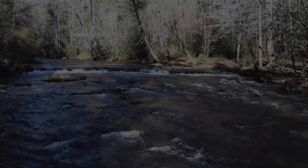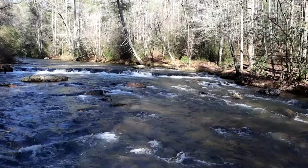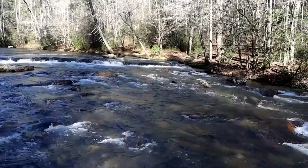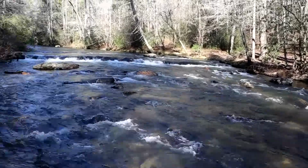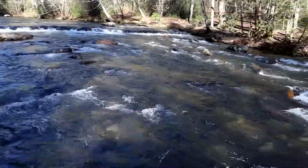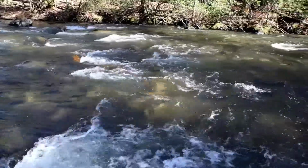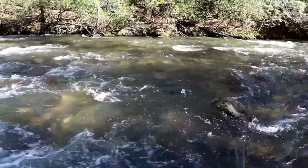But I guess we'll see what they've done. All this rain, boy, that water is sure moving. It's crazy because this whole piece of the river looks different to me. Man, it's flowing.